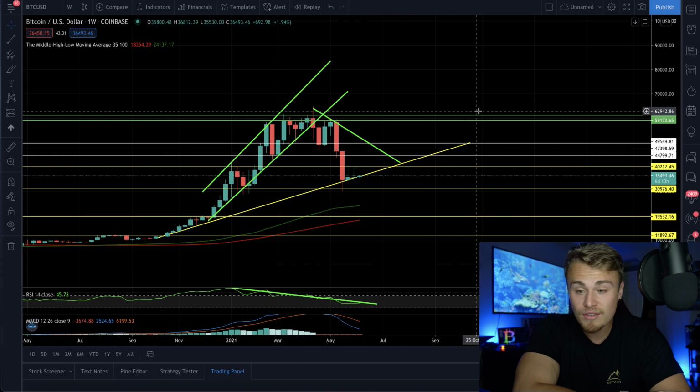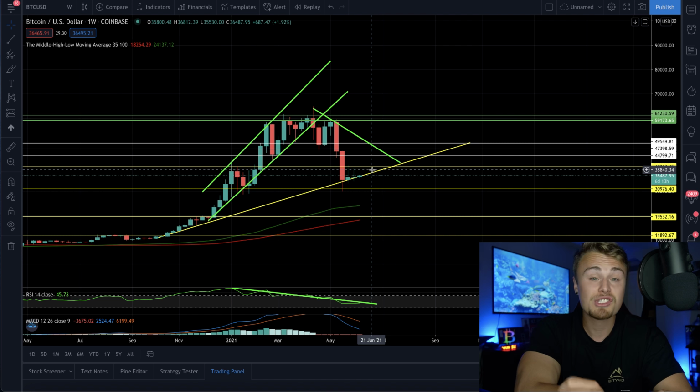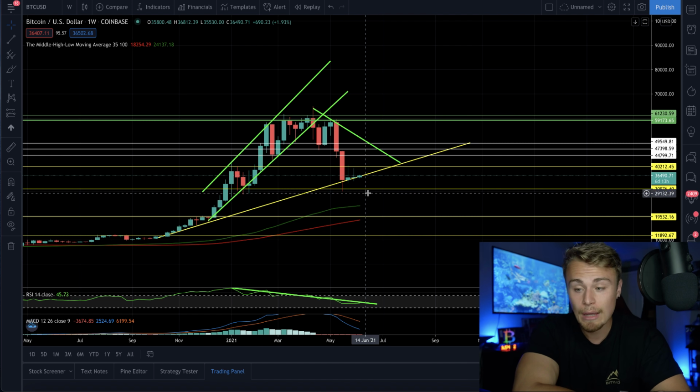We are still using the uptrend. It's not as confirmed as we used to be. Candles are a lot more uncertain than they used to be, and that could allow us to correct lower.